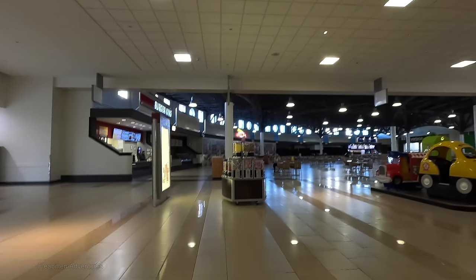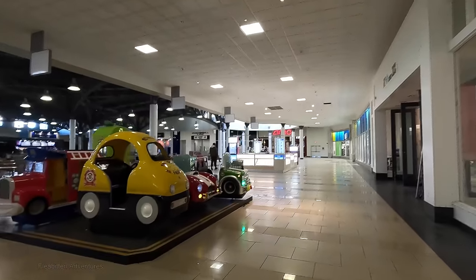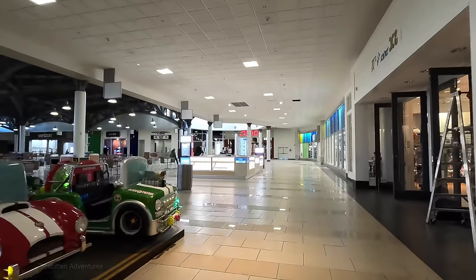Coming up, here's the food court, which I believe was added between 1994 and 1996. And as you can see, there's barely any restaurants left.